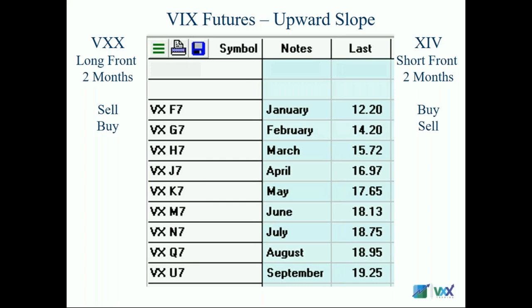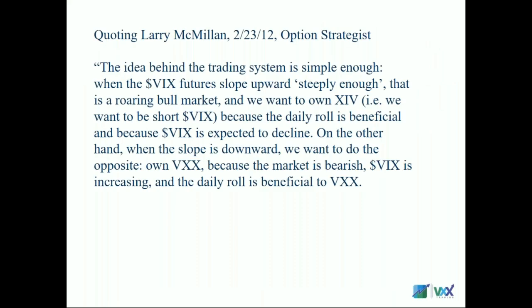However, since XIV is the opposite, it is a boon. It benefits the price of the XIV. Conversely, when the term structure of the VIX future slopes downward, the daily roll forward for the VXX instead is a credit, allowing it to outperform the VIX, and consequently is a detriment to the XIV. Listen, I'm going to show you some examples here. Let me just show you an example of each of these.